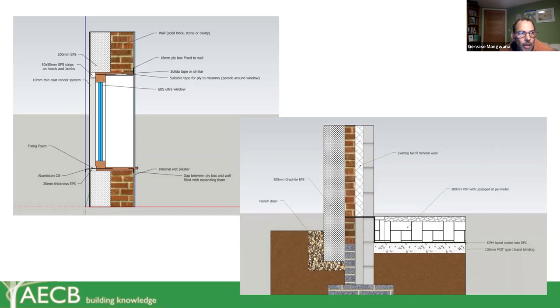And they can easily be the difference between achieving and not achieving a standard. So, again, whilst considering the airtightness, where there are junctions, trying to detail out easy to build thermal bridge free, or at least low thermal bridge junctions, is really, really crucial.